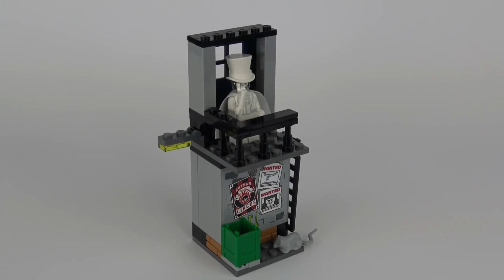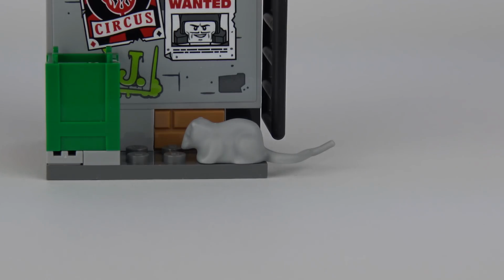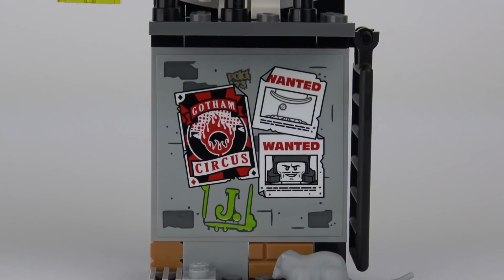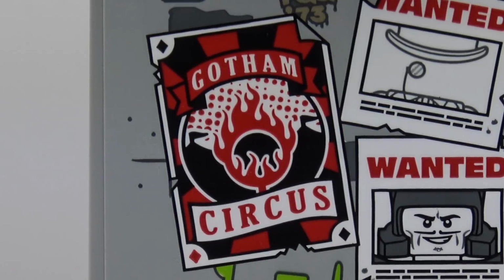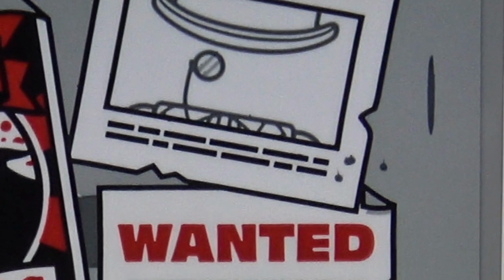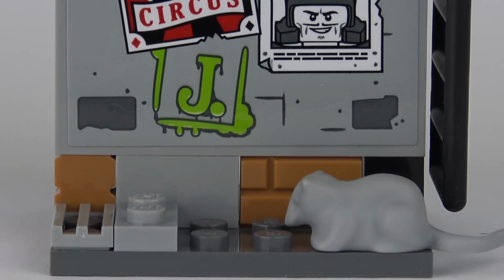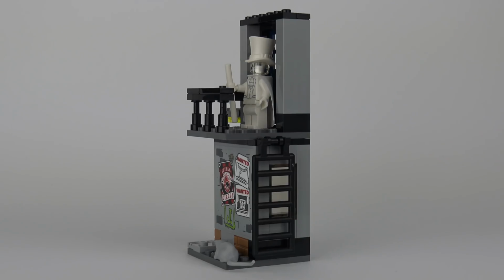This is the second mini build, and it features a balcony overlooking an alleyway. We've got the same green trash can that we saw near the ATM, and our good friend the generic Lego rat. I'm not a fan of stickering, but this does add some colour to an otherwise very dull build. We've got a poster advertising the Gotham Circus, which is presumably where Harley Quinn got her cannonball truck from. There are also some wanted posters appealing for the capture of Gentleman Ghost and Crazy Quilt. Plus we've also got some graffiti featuring the letter J, which is presumably J for Joker. The side of the building features a ladder and an opening so minifigures can climb up onto the balcony.